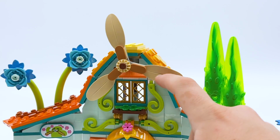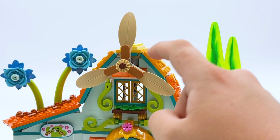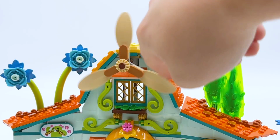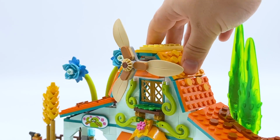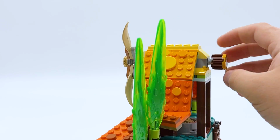Then coming to the center of the build, there's a few more new parts used in very interesting ways. Starting off, you can see there's those all new leaf pieces again, though this time in tan, to make a little windmill in the center of the building. That can be rotated just by spinning it at the front right here, or if you want to make it rotate sort of on its own, you could spin this piece at the back instead, and the windmill at the front will actually move the opposite direction of however you're moving.